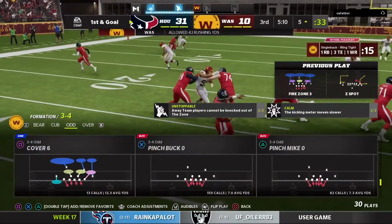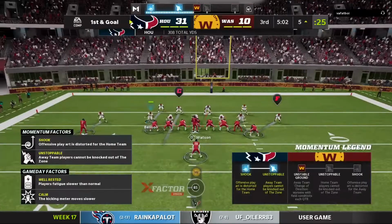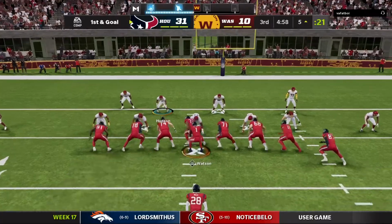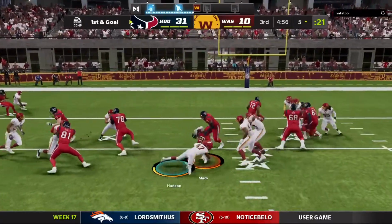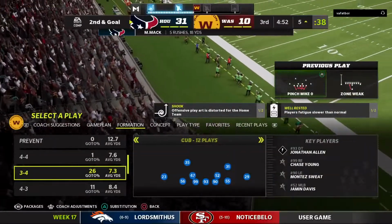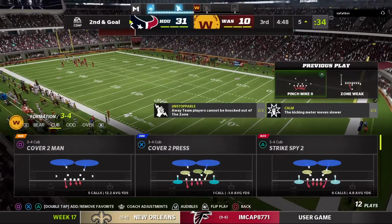3 plays, 3 pass completions. In the blink of an eye, they've got it first and goal. Almost felt like a lightning bolt hit in this game, didn't it? For them to get downfield that quickly. And now first and goal, expect them to attack right here on this play. And he'll get this one back to the 5-yard line, but no further than that. No gain on the play that time, and it sets up second and goal.